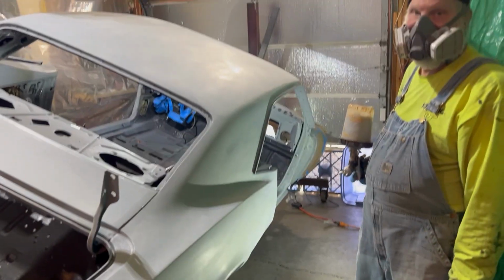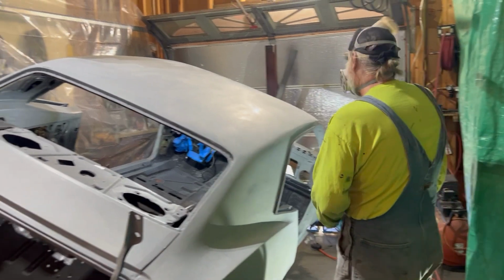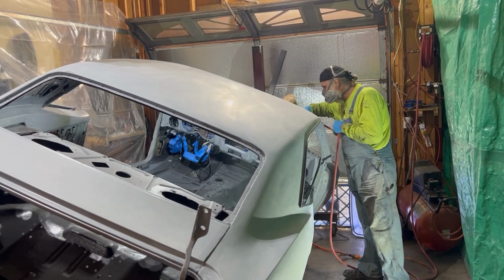All right, here we go. Last coat of primer, sealer, whatever you want to call it.